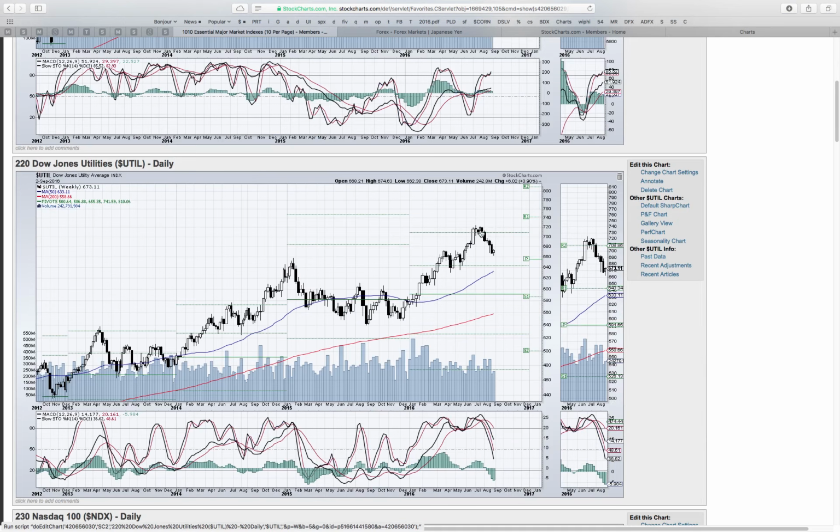Okay, basically they were looking for yield. They also received capital gains. It was the warmest July on record. So I paid up. Everybody paid up. You might have it here. What great timing to get out of the utilities. And they're beginning to roll over here too.